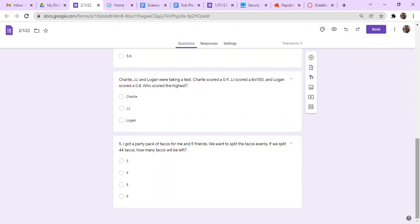So it says Charlie, JJ, and Logan were taking a test. Charlie scored 0 and 9/10. JJ scored 86 hundredths, and Logan scored 0 and 8/10. Who scored the highest? The one thing you learned yesterday is I cannot compare these things until they look the same. So Charlie 0 and 9/10, JJ 86 hundredths, and then Logan had 0 and 8/10.